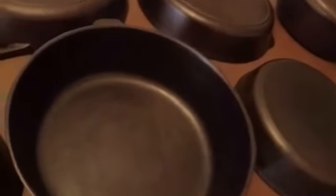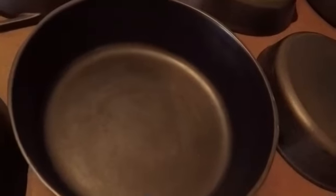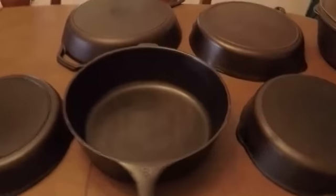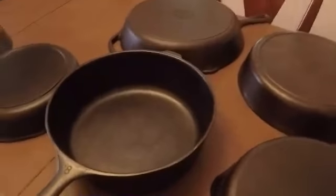The next up is a number 8 Wagner Ware. It's a chicken fryer. It's got the larger side, so it's going to try to trap some of that grease that gets hot and wants to fly around. And here it is, Wagner Ware Sidney O, model 1088E. I've used it a few times when I want to saute things. This one I got in an antique shop, and I think I just washed it and put more seasoning on it. I usually strip it. I don't think I stripped that one.